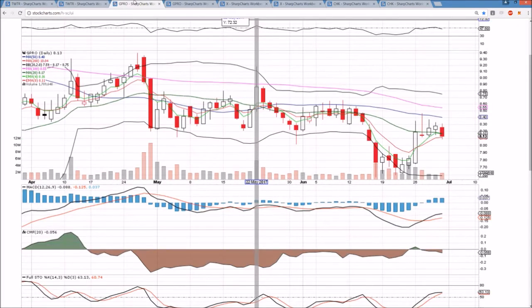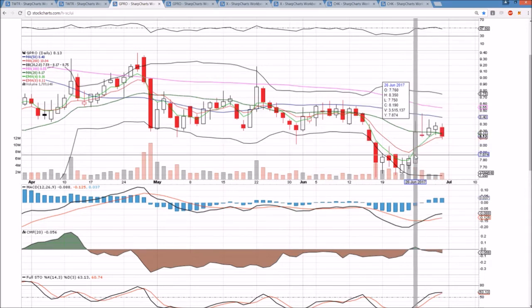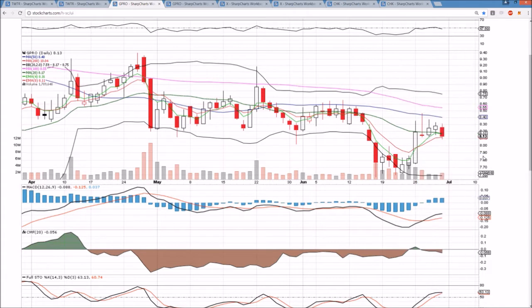Checking in on GoPro on the daily time frame, we had a bear break on GoPro, which was an inside bar on Thursday. The bear break on Friday occurred when we broke the low of the inside bar from Thursday. And here we set lower lows. So $8.09, $8, and $7.75 are the next three supports that we're looking at.